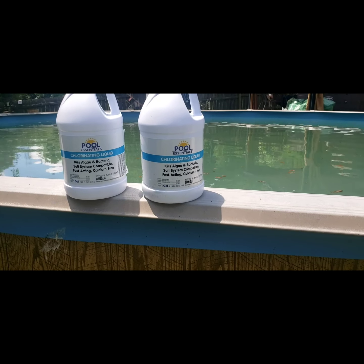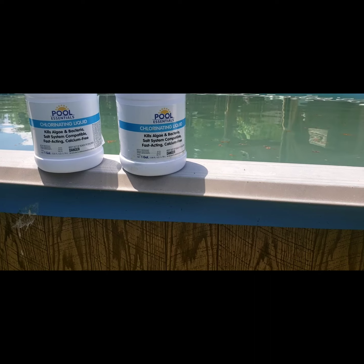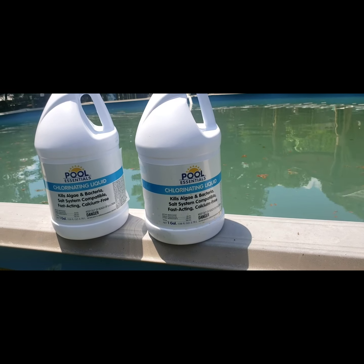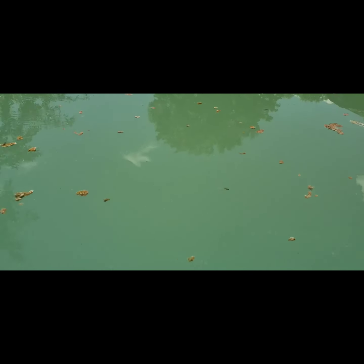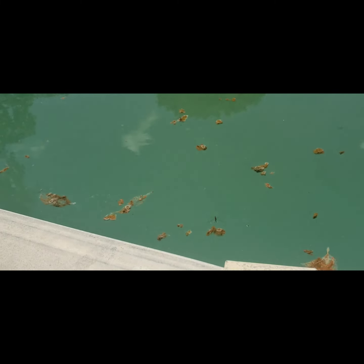So guys, we have put 2 gallons of liquid chlorine shock in the pool, and it's been going for about 2 hours, and there's the difference already. So it is cleaning up pretty good. We'll see what it looks like here in a couple more hours.